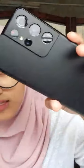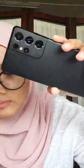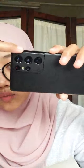Kamera belakang macam ada 5. Ni satu lagi ni, laser autofocus. This one apa ni, ultra wide. The first camera, the second one is the wide angle. Yang dua ni telephoto camera, and this one is the selfie camera. So basically ada 5. Yang tu autofocus, the laser autofocus.